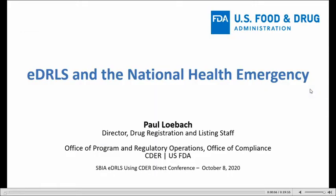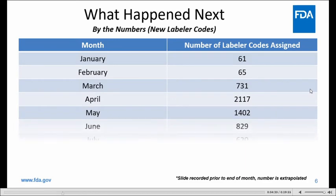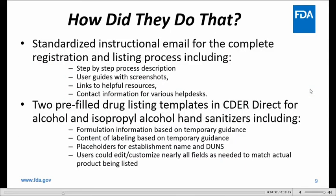My name is Paul Loebach, and I'm the Director of the Drug Registration and Listing Staff here at the FDA. I have the pleasure of welcoming you to this webinar and this new labeler and containers. These templates.